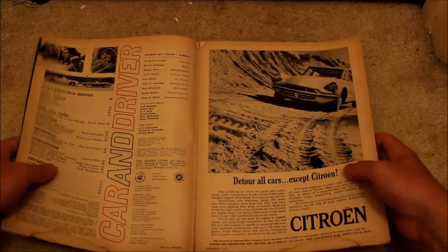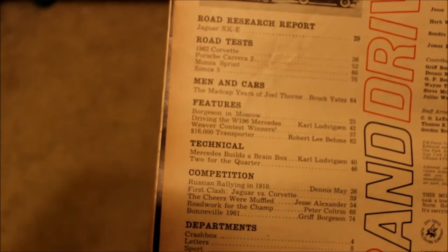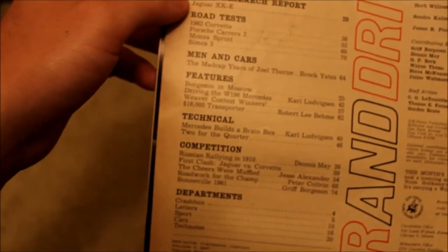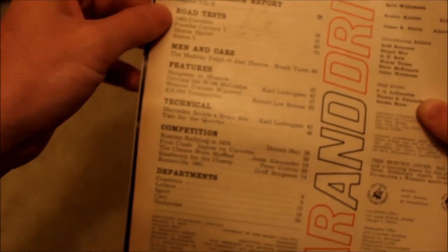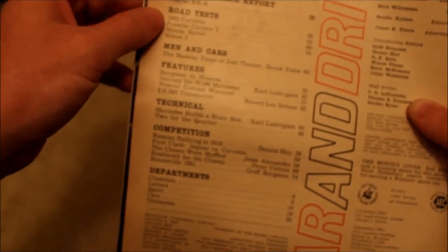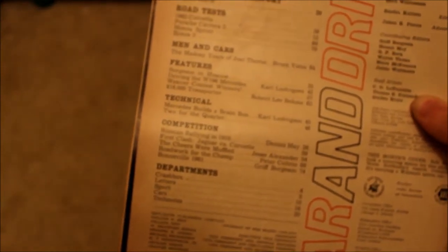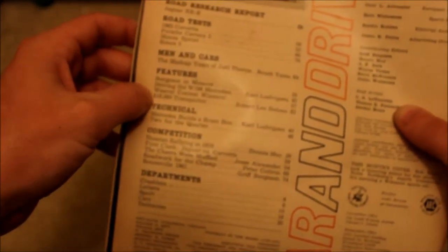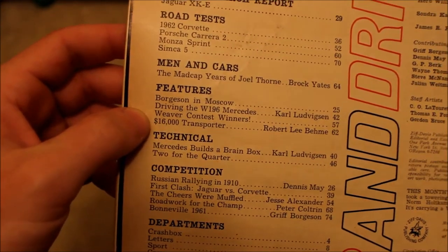Then the index here. So we have the XKE, looks like it's going to be more or less starting off, and then it'll go to the 1962 Corvette, and the Porsche Carrera. Eventually we'll get to the $16,000 Transporter, which is a very interesting story.